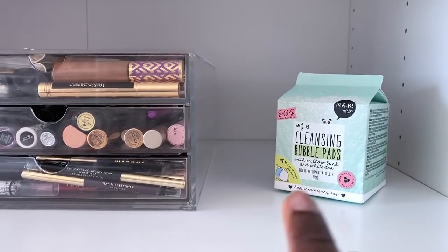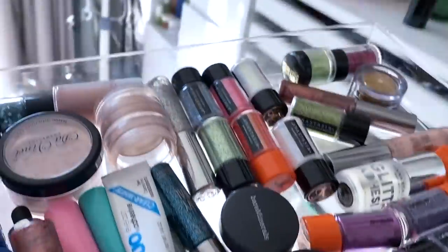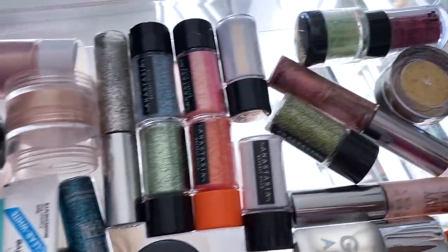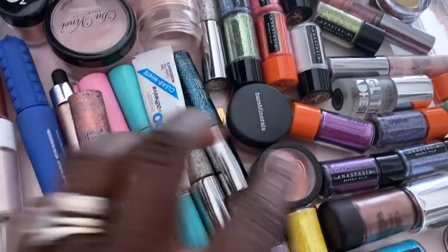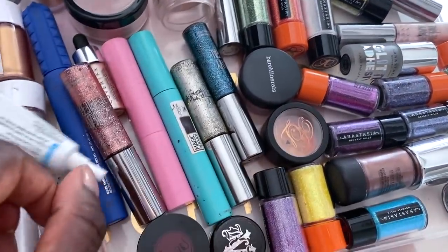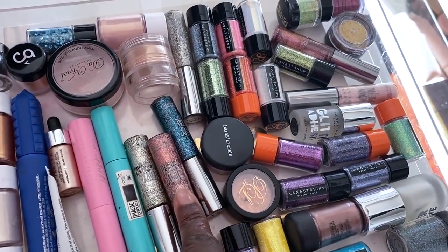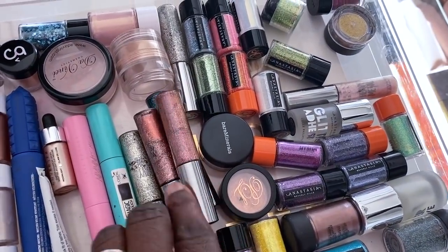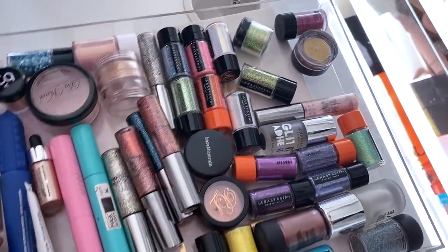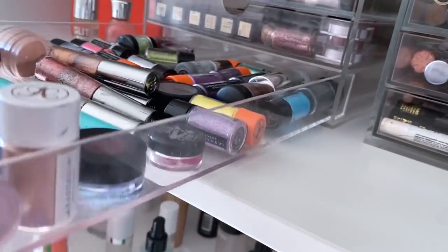I've got cleaning bubble pads, because this right here is a lot of pigments. A lot of pigments, again, lots of glitter, as you can see. A lot of ABH also from their holiday collection, as well as Urban Decay that you can see here. I love them. They are so fabulous. And it's unfortunate because every time I go there, there's stuff that they no longer have, you know. So yeah, I think like the Glitter Cowboy, beautiful. So we have that over here.